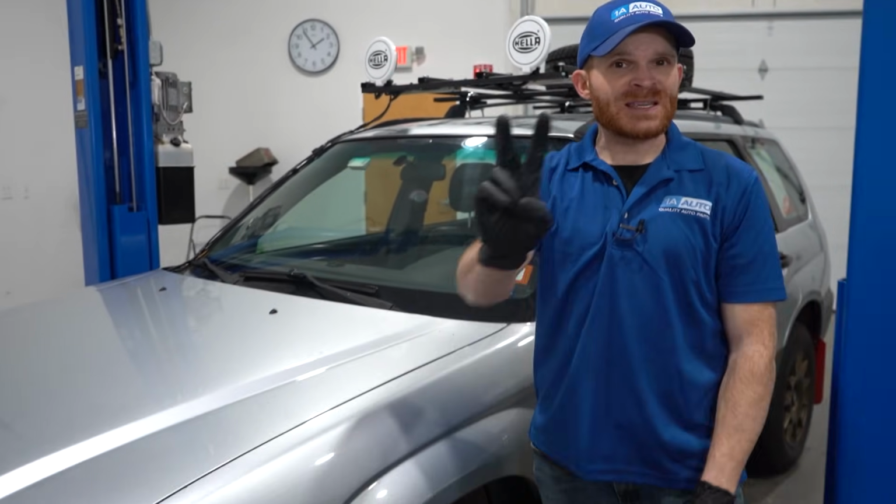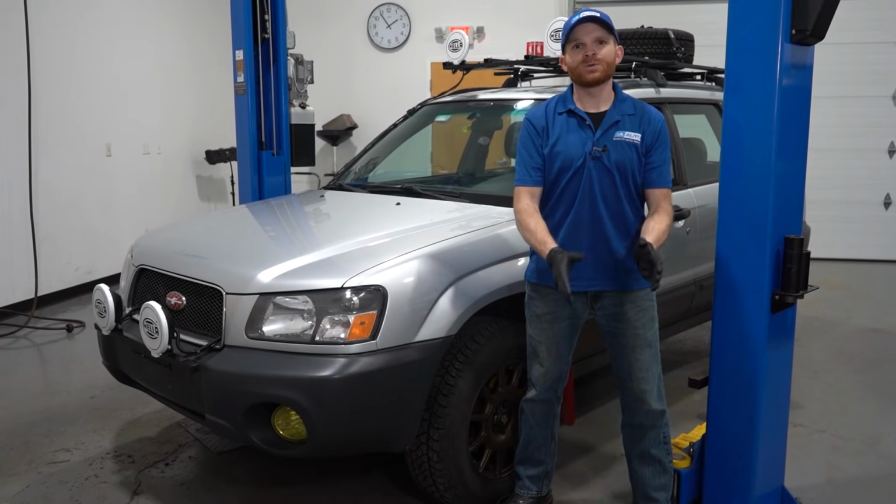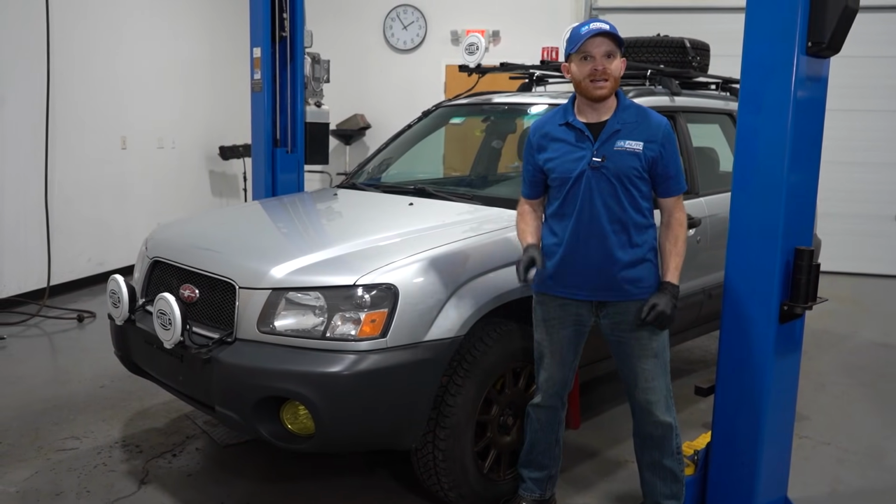Today in the studio I have a second generation Subaru Forester. This falls within the year ranges of 2003 to 2008. With that said, let's get into the top problems.